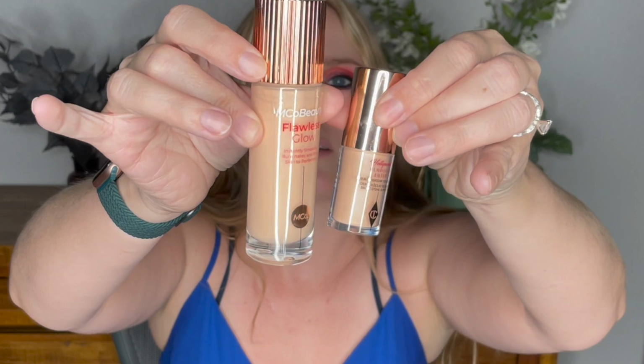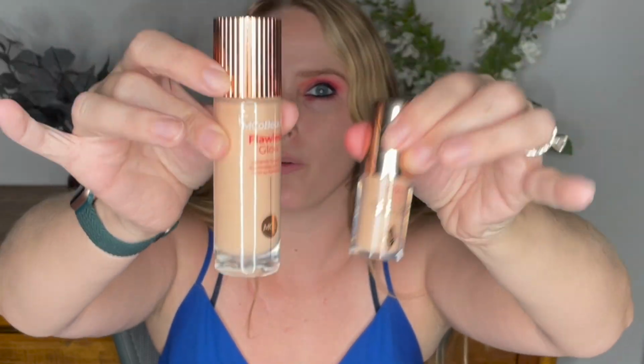So I have the Charlotte Tilbury in the color Too Fair. Well, my friend picked up the MCo one in the color 1, which is very fair. I will say they look pretty similar, and actually the MCo one looks a little bit darker. So what we're gonna do is I'm gonna switch these. We're gonna do the MCo on this side, and then we're gonna do the Charlotte Tilbury on this side.